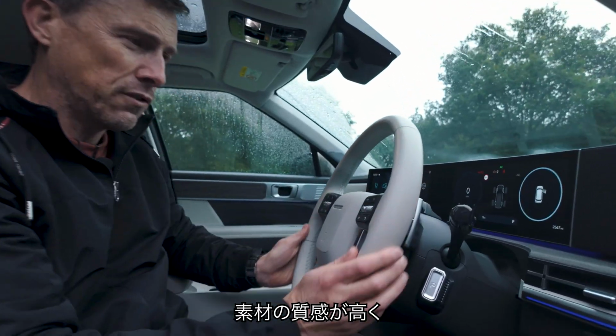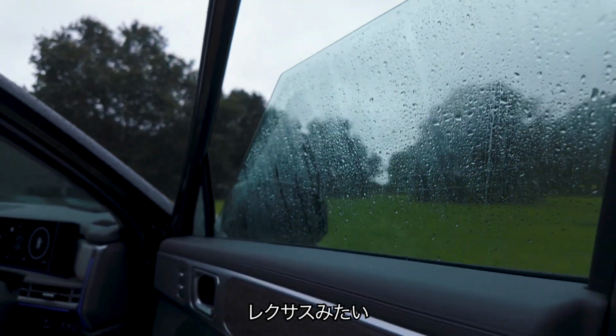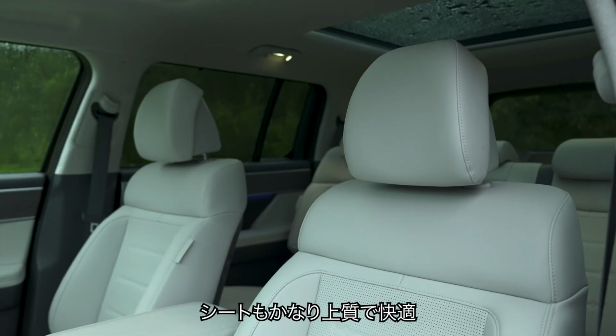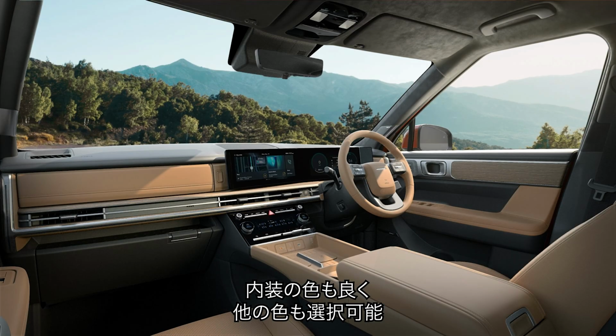Overall, the materials do feel lovely. And got to say this, these are among the quietest electric windows, bar a Lexus. That just makes the car feel expensive. So too do these lovely seats. They are very comfortable and I like this light coloured interior, though there are other interiors available if you prefer.